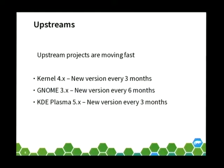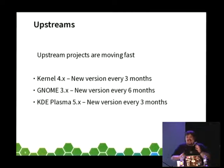And first, I'm going to blame the upstreams, because I just saw Martin from KDE walk in. Upstream projects are moving fast, really fast. You know, the kernel 4, they're basically pumping out a new minor version every 3 months. GNOME pumping out their new versions every 6 months. KDE every 3 months for Plasma, 2 months for frameworks. I lose track. 1 month for frameworks. See, even faster.